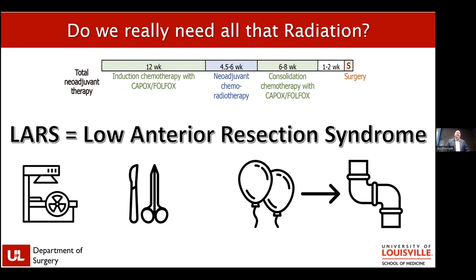So if that's true, do we really need all that radiation as well? We've decided we're going to take the chemotherapy and put it up front. So how much radiation do we need? Do we actually need all 4 to 6 weeks of radiation?